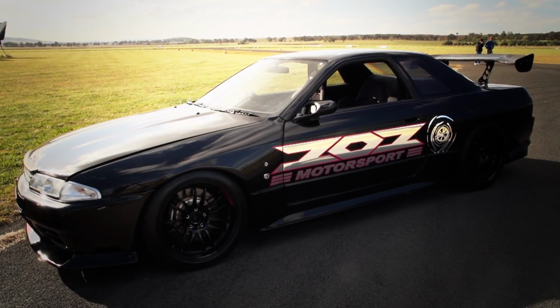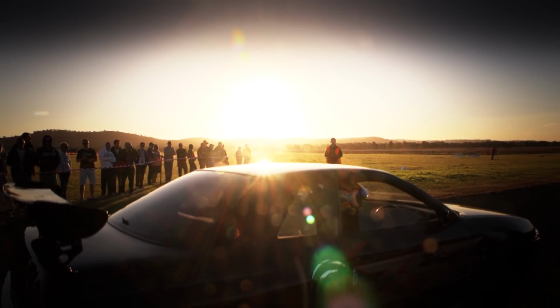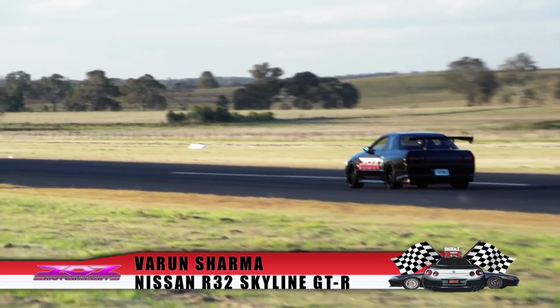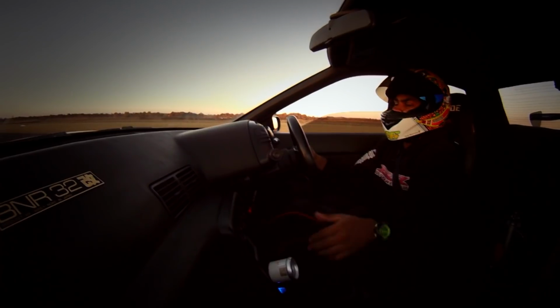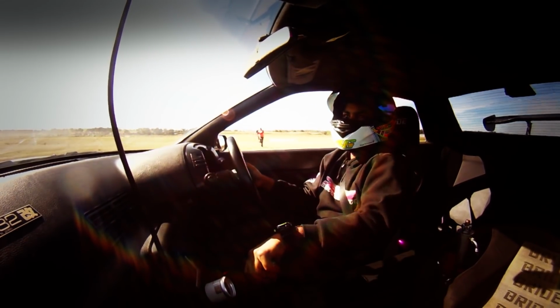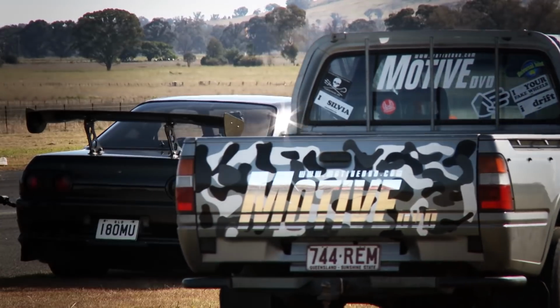Thanks, mate. Varun's car had some serious credentials, and many were keen to see what the Queensland-based GTR could do. After some shakedowns and tweaking on the practice day, the guys from 101 were set, but it wasn't meant to be. Some mechanical gremlins, and the 101 car was out before the competition had started. 1,000 horsepower GTRs aren't really known for their reliability, and the guys have vowed to be back even better next year.